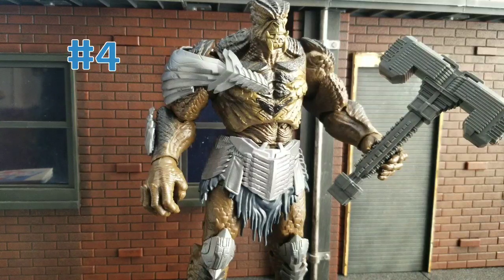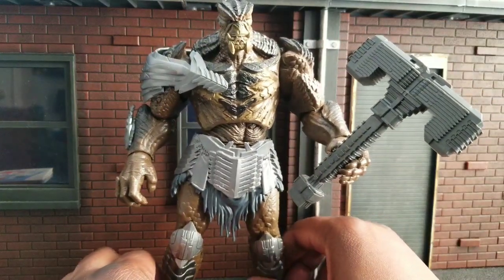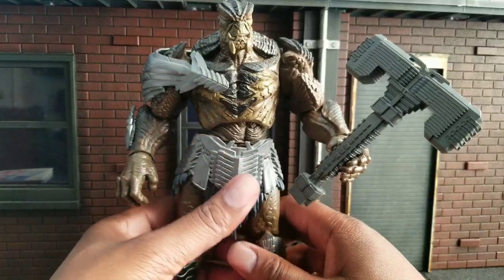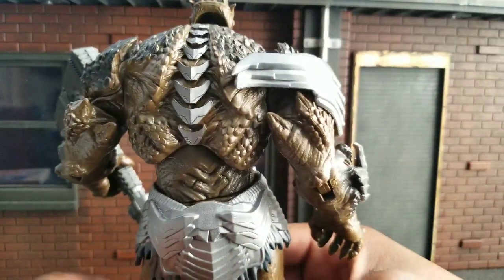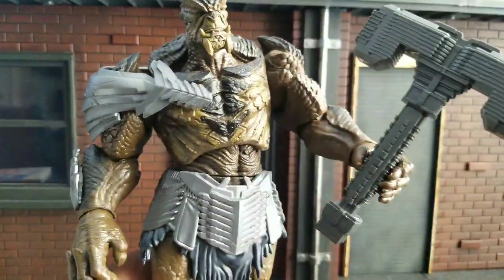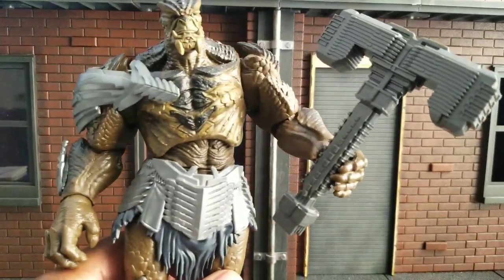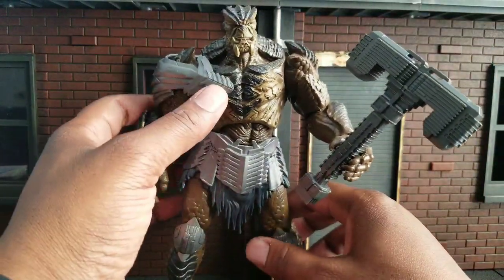Next up, we have Cull Obsidian, aka Black Dwarf, and he is an excellent Build-A-Figure. I was not going to get this entire wave. Then I got one piece of him, and I was like, you know what? We're getting this whole wave, because this guy's just massive and awesome. He's more comic book than he is a movie. If you saw the movie, he did not wear this. This is how he looks more or less in the comics, but it's supposed to be off of a movie.